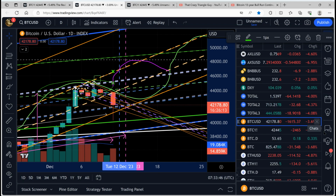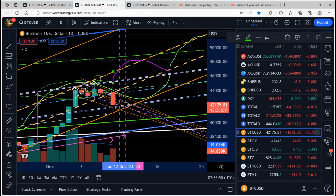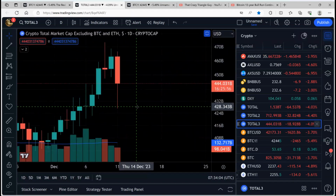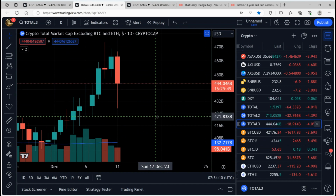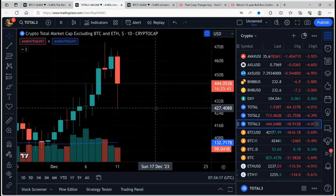Let's see what's in the green right now. So see, we are recovering. We had dumped down quite a bit, but we're back up. I think we're like as much as 6% on total three. Let's look at the total three chart. Yeah, we came all the way down to 427. Now we're back up to 444. Nice. So we're halfway back to where we were.